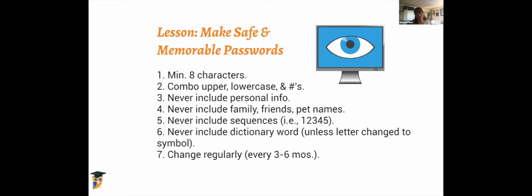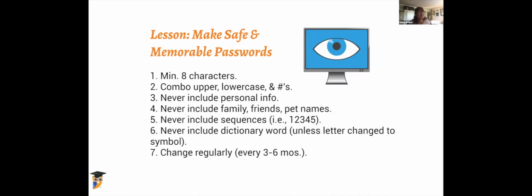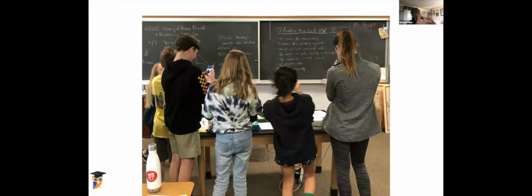This year when I taught this lesson, the students were so cute because they're like, Mrs. Graber, can I grab my phone and take a picture of those because my mom doesn't follow any of those rules. So all the kids jumped up and took a screenshot or a picture that they sent home to their parents so they could follow those rules.